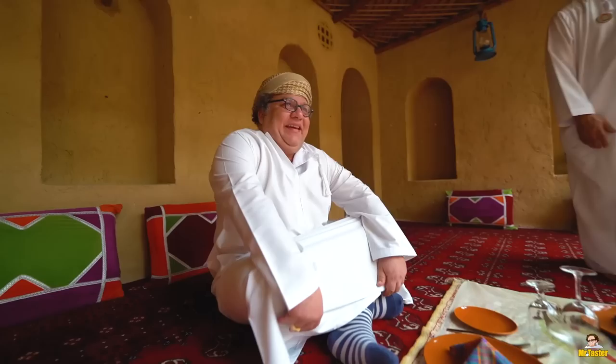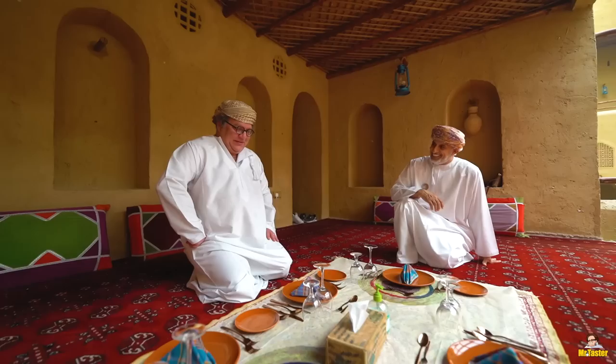You can sit like this. Like this? Oh, difficult. Like this? Is it okay? It's okay, yes. It's okay? Yeah, like this is okay. I'm saying fat guys always got problem with sitting on the floor. Thank you.